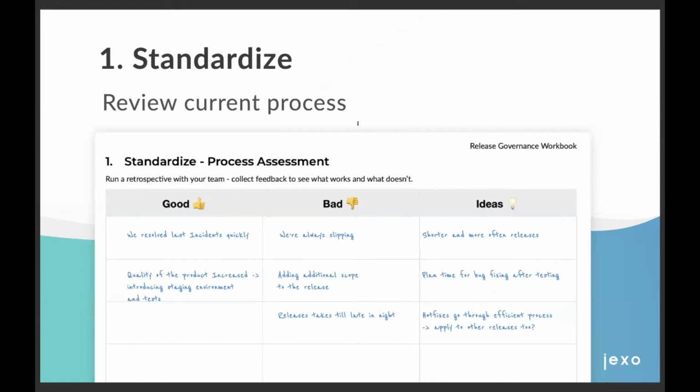First, we need to do the process assessment and see what works and where are the gaps. So for that, we usually run the retro with everyone even a little bit involved in the release process. You can see that here we gathered really good feedback and saw that our team is quite frustrated because we almost always push the release date because we were adding additional stories and tasks to our sprint.